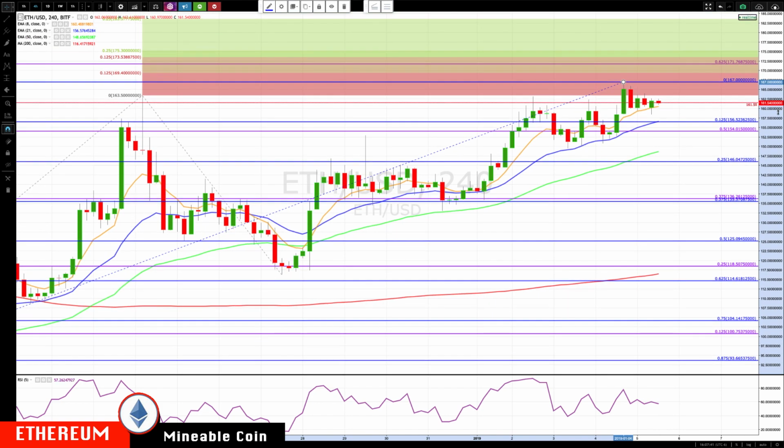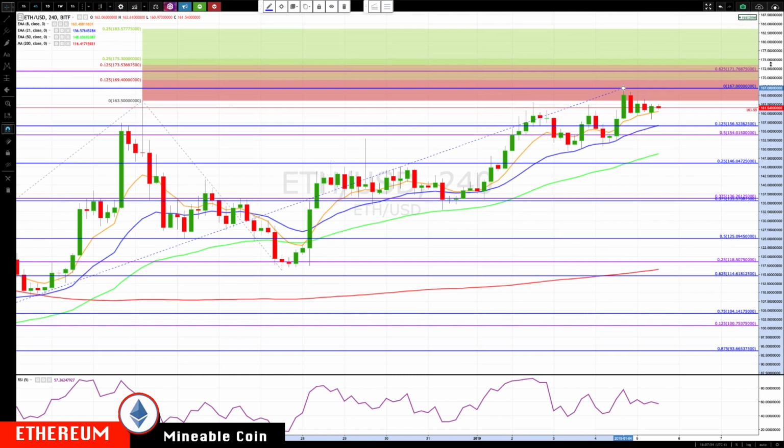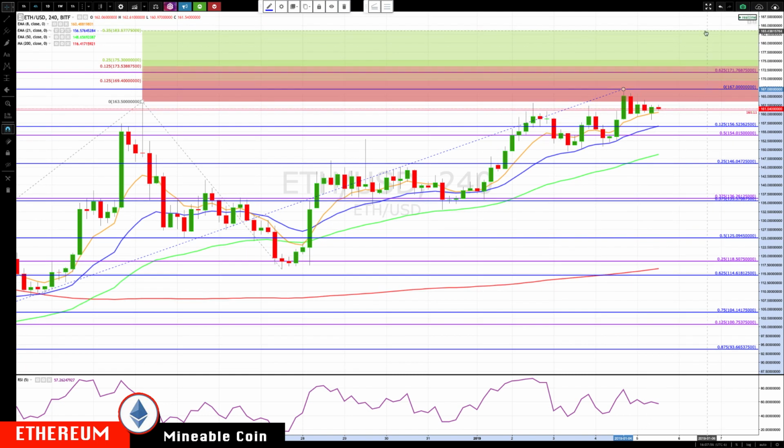Now, the same levels still apply for the next push higher. We're watching for 169. Then I'm going to be watching for the 173.70 to 174.85. That's the major level. And then above that, the next key level is 183.40. If we go below the rotation zone, I'll watch for a pullback between 146 and about 148.